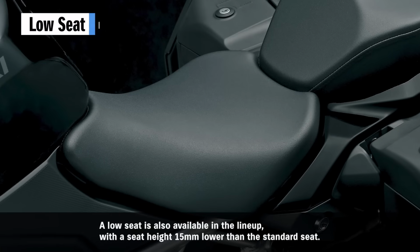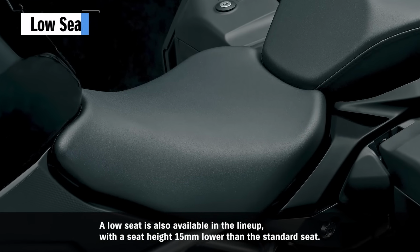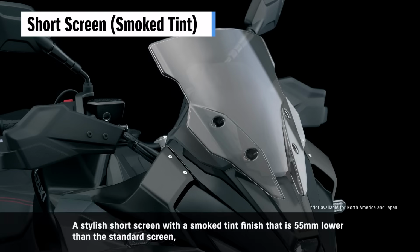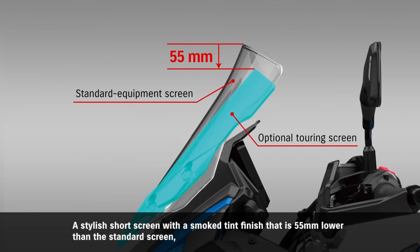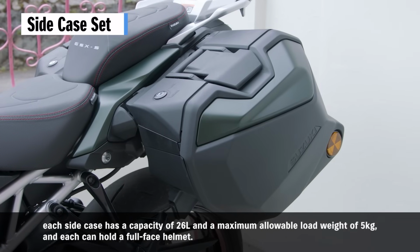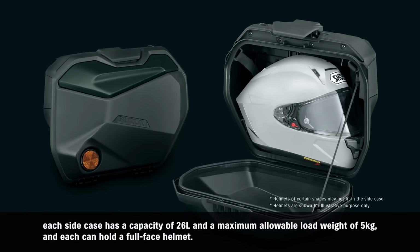A low seat is also available in the lineup, with a seat height 15 millimeters lower than the standard seat. A stylish short screen with a smoke tint finish that is 55 millimeters lower than the standard screen. Each side case has a capacity of 26 liters and a maximum allowable load weight of 5 kilograms, and each can hold a full-face helmet.